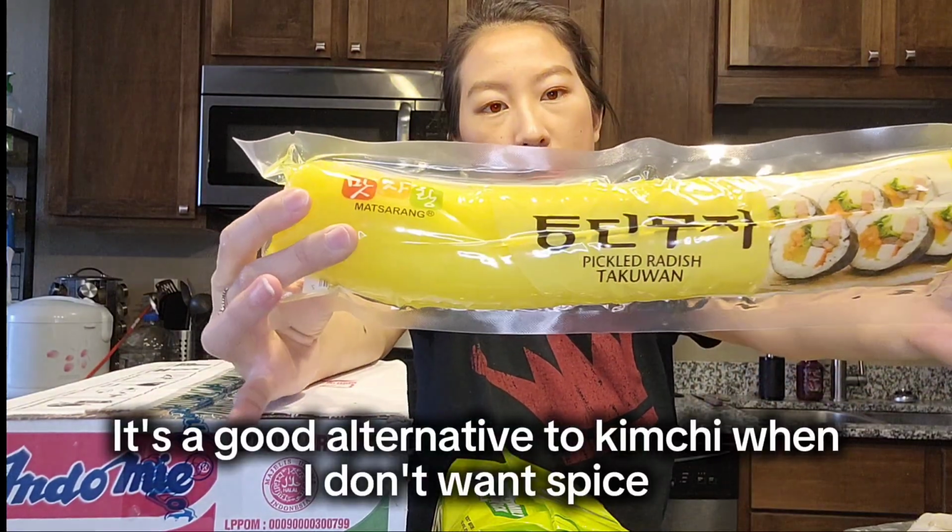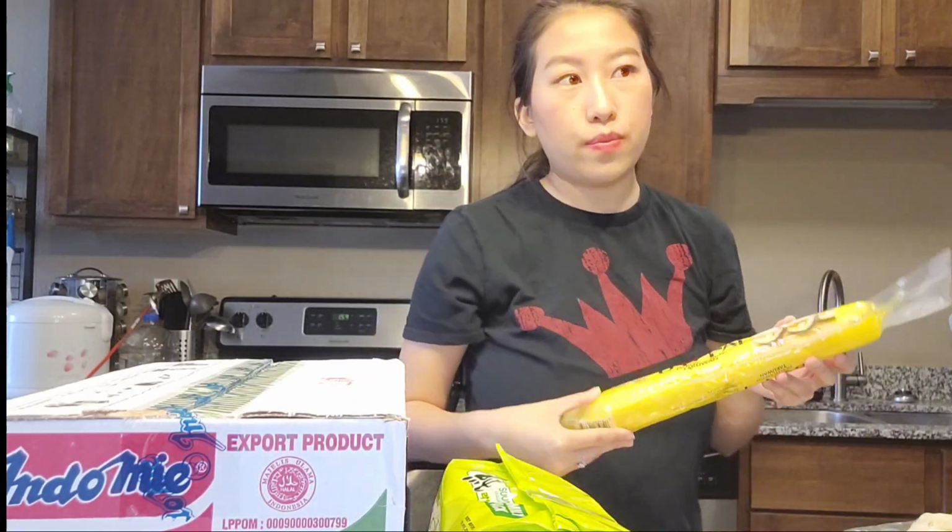Okay, next I have some Korean yellow radish. I just kind of picked whatever brand they have there. I'm not very picky with the brands with this. There are some that are a little bit sweeter than others, and some that are a little bit more sour. So we'll see if this one is any good. But either way, I usually keep this on hand. I haven't had this in a while actually, about maybe 6 months.